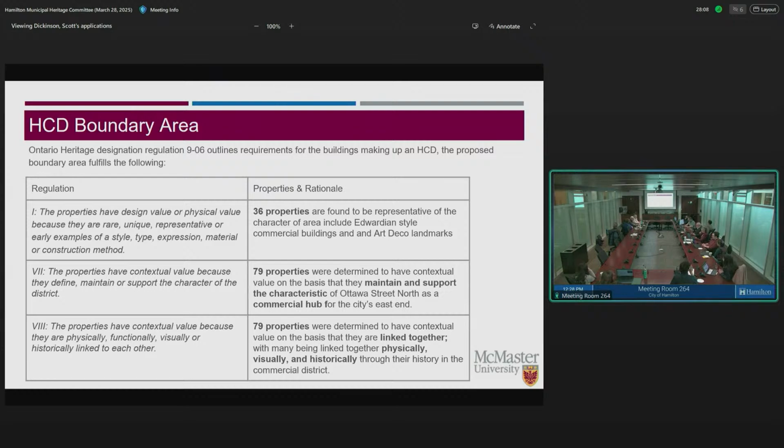We found about 79 properties were determined to maintain and support the character of Ottawa Street North as a commercial hub. And lastly, for regulation 8, we found contextual value because they are linked together, whether visually or historically. We found 79 properties to be linked together. Most buildings are physically linked together or visually linked together through elements of decor and also historically through their history as serving as a commercial district in the East End of Hamilton.